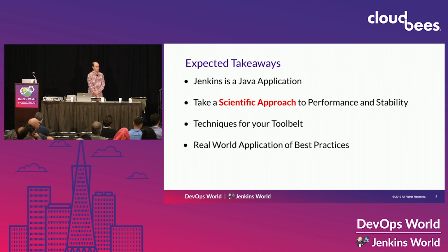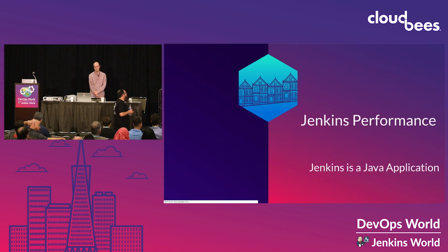Some of the takeaways that I hope y'all get from this is, number one, Jenkins is a Java application. I can't stress that enough. Number two, we're going to start to talk about taking a scientific approach to performance and stability. We are going to have you leave here with some of the tools that we use on a day-to-day basis from the support organization to diagnose issues that we see on the regular. And I'm going to show you that data where we'll show you 3,500% performance increases. Next slide.